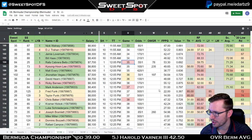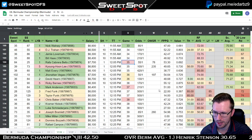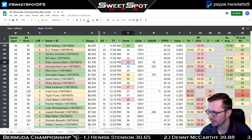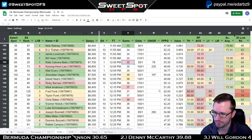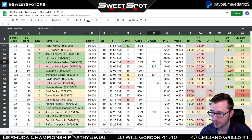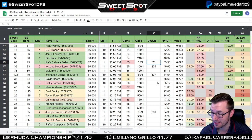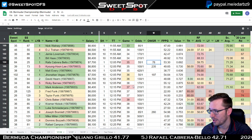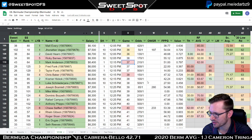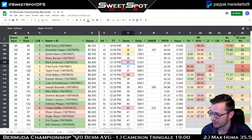Rafa Cabrera-Bello comes in next, and again, these are all golfers just singled out in their groups because of their scoring average. RCB, sure, I don't mind playing him. 78th ranked golfer in the world, probably one of the top ranked golfers in this field, so it's not terrible. Mark Anderson comes in next, and he's in the 37th group. I don't know much about Mark Anderson. I don't care. I'm not going to play him.